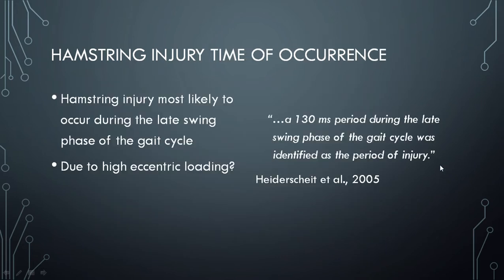In this study from 2005, they managed to capture someone undergoing a hamstring strain injury on a treadmill in their lab doing another study. This is just one case, but basically they found that the hamstring injury was again in that late swing phase of the gait cycle. So the question is, why does it happen at this point?